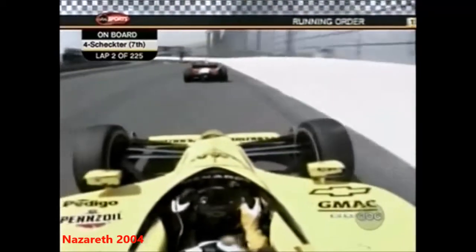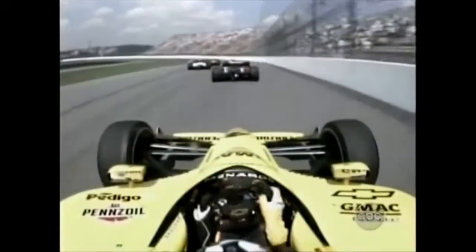Well, take a look at that. Scheckter with Manning just coming around the outside. Manning has been quick here. That Toyota's working for him. And Thomas Scheckter's going to try and thread the needle right there through the wall. And Manning, Thomas Scheckter was fastest, guys, in warm-up yesterday.